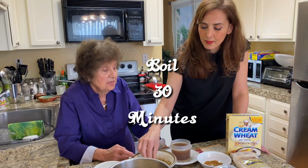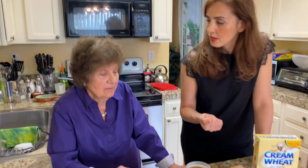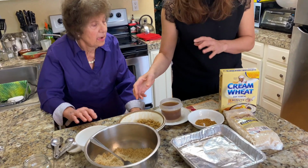So you want to feel them soft. You put it in your mouth, and you want to be able to chew it easily without it being crunchy, basically, right? Yeah. Because you're going to bake them, then they get too crunchy. Exactly. So let's get to the actual batter of the HILBEH.